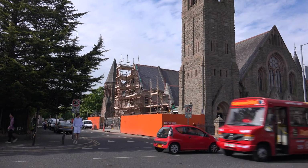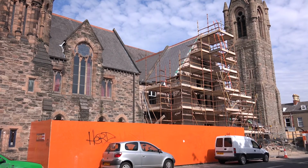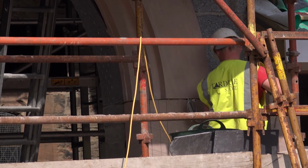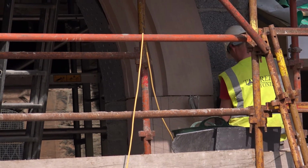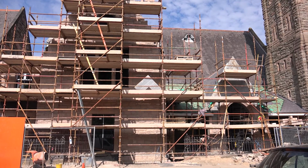One current project that we're working on at the minute is the Fitzroy Presbyterian Church in Belfast. We are taking a stone and helping to build an extension, facing it with a stone to match the existing building that the church was made from originally.